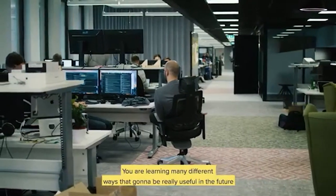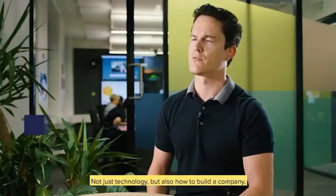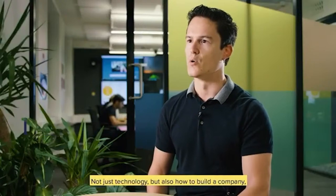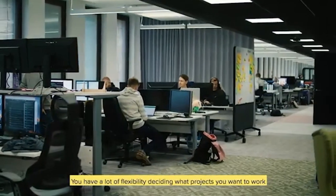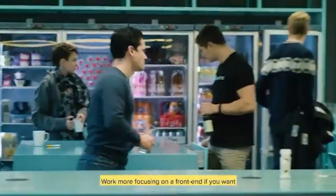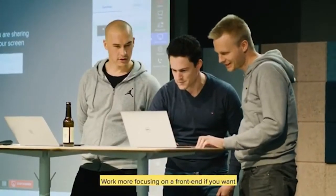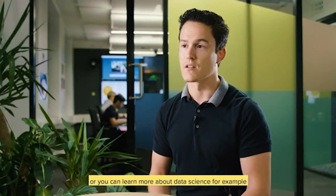You are learning many different ways that are going to be really useful in the future, not just technology, but also how to build a company, how to build a team, how to manage all of that. You have a lot of flexibility in deciding what kind of projects you want to work on. You can move from team to team and focus more on front-end if you want, or you can learn more about, I don't know, data science, for example.